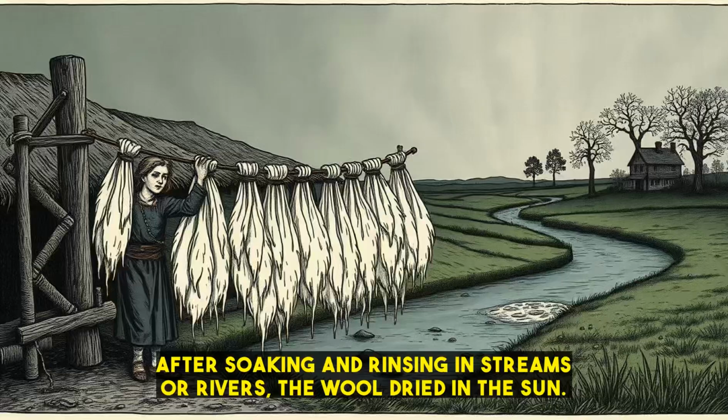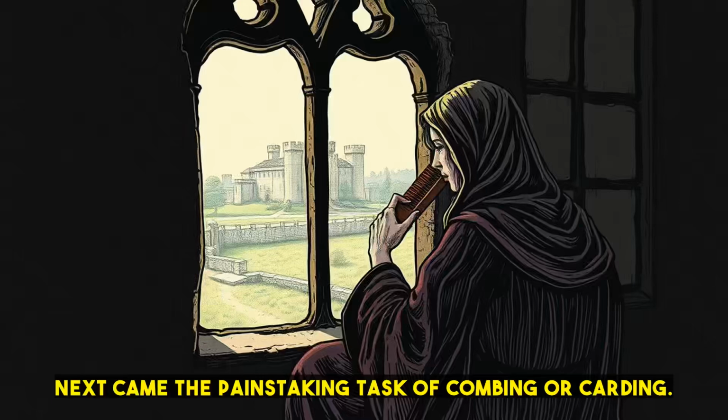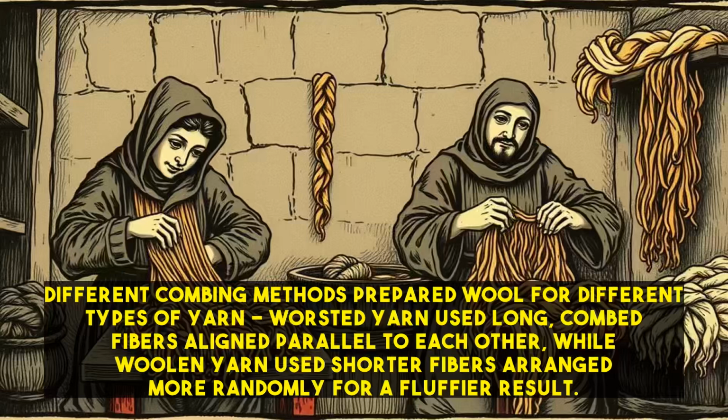After soaking and rinsing in streams or rivers, the wool dried in the sun. Workers then beat the dried wool with sticks to remove remaining debris. Next came the painstaking task of combing or carding. Using large metal combs or wooden paddles covered with metal teeth, workers untangled the fibers and aligned them in the same direction. Different combing methods prepared wool for different types of yarn.